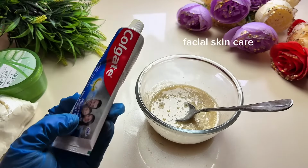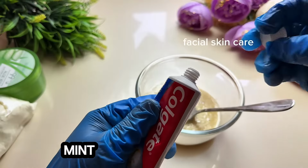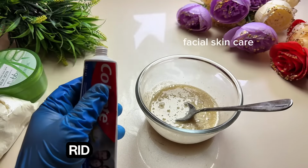Toothpaste. You can use any toothpaste with mint and baking soda. It contains mint and baking soda. Toothpaste has a lot of benefits for the skin, one of which is smoothing the skin and getting rid of dark spots.